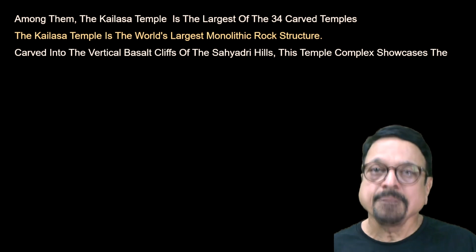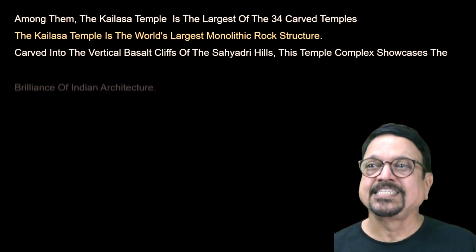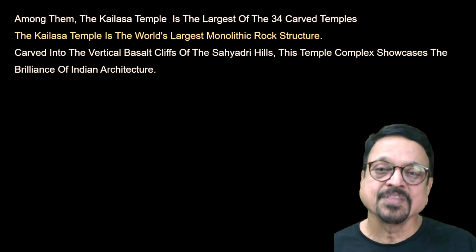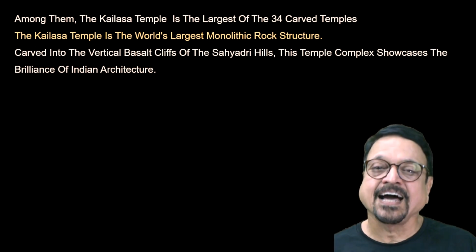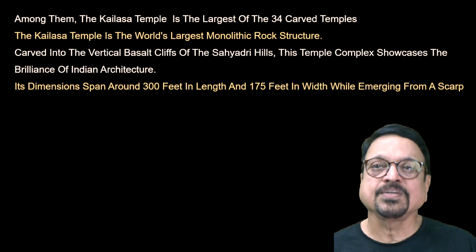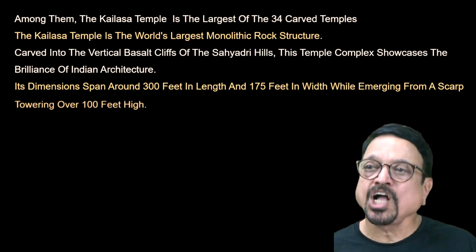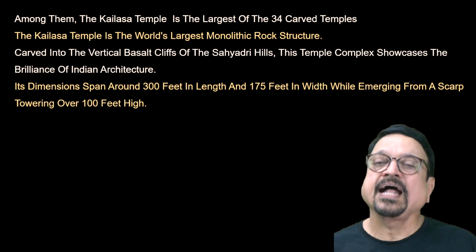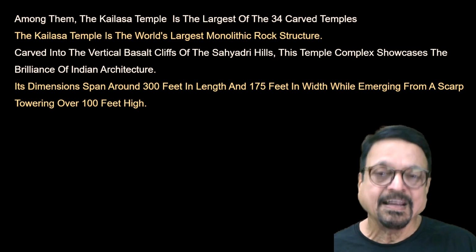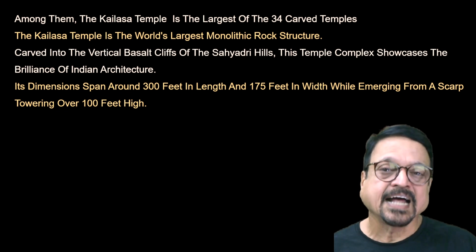The temple complex showcases the brilliance of Indian architecture. In a way, the design and architecture is just an art of brilliance. Now, the dimension span is around 300 feet by 175 feet in width, while emerging from a sharp cliff towering over 100 feet in height. That means the highest height of the cliff, that is the mountain, is 100 feet.